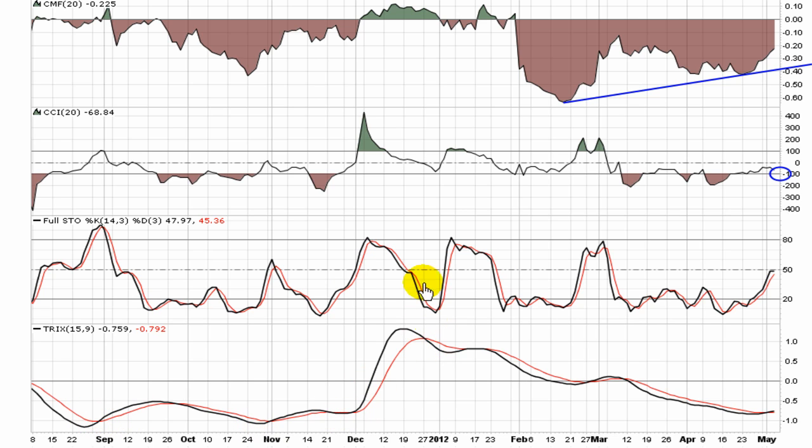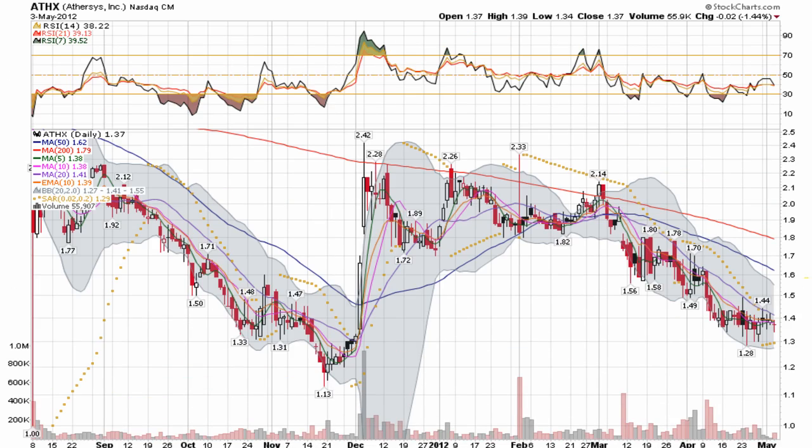Each time there was a bullish cross, there was a rise in price per share. And again, in this case, we're seeing the cross of the TRIX, which would support the idea of looking for upward pressure. RSI is holding the lower half of the indicator. Again, that gauge of momentum is showing that it's having a tough time sustaining any pressure.